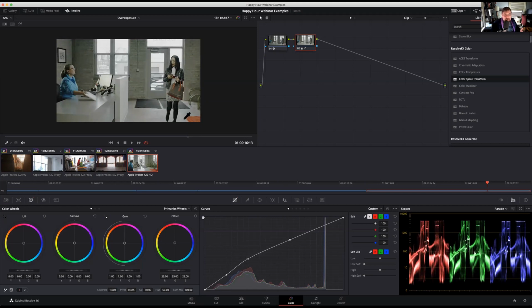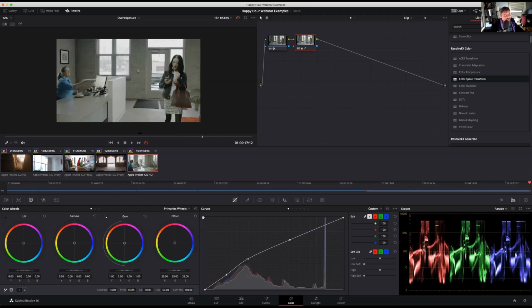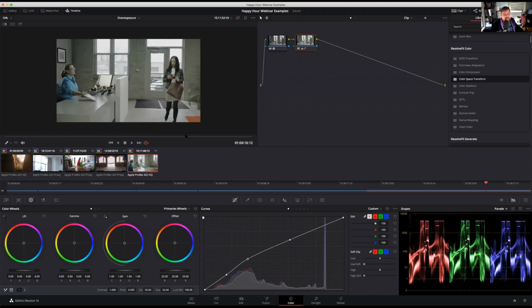Or if I don't like the result of that, then I'm going to do what I did in this project, which is roto her. Just give her a loose roto so that I could cut her out of this, and then a combination of shapes and keys to isolate those windows so that I could manually bring in the detail that I wanted to do. And sometimes that's just going to be the way it is. You're just going to be set up for doing a lot of work on those shots to get the result that you want.